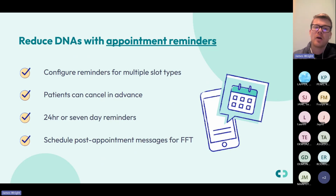And as I said, there's also a post-appointment reminder message feature, which is mostly used for friends and family tests. So I think the ICB has a sort of Microsoft Teams or Google Forms link that would be sent to practices to fill in. We don't create the tests themselves, but we do have the software that would send out the messages with the link in.